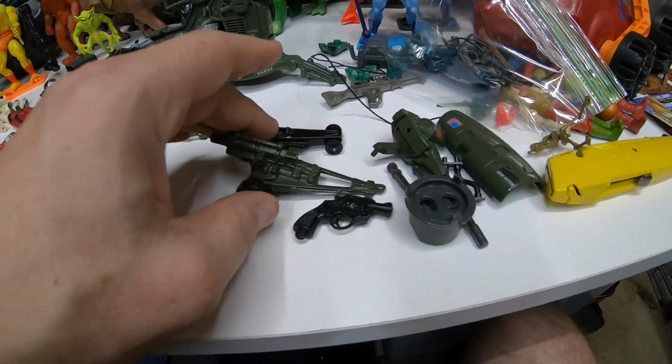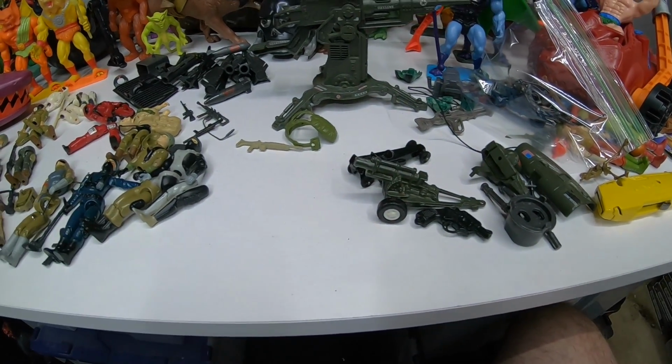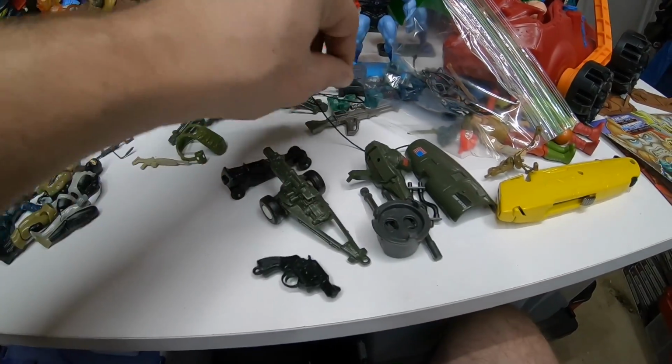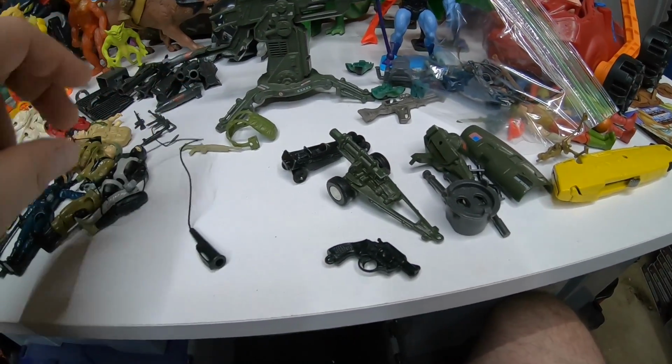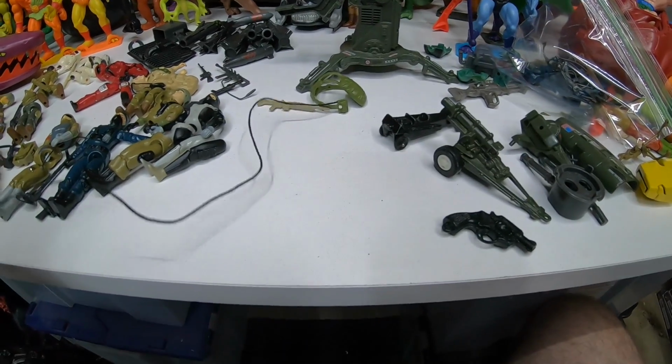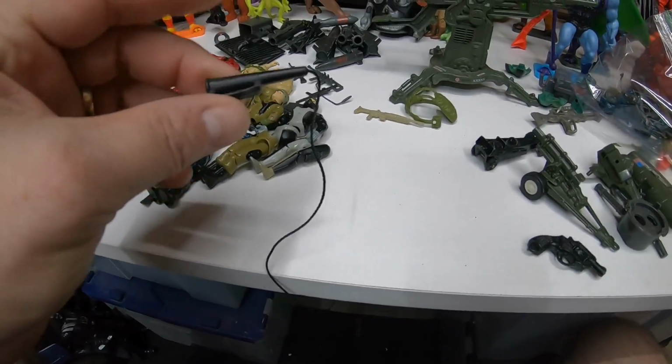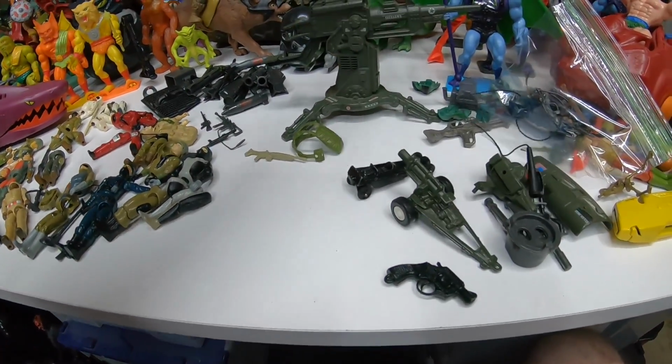We had some other non-G.I. Joe stuff here. There's quite a few little items that are non-G.I. Joe. I'll show you some of the other accessories. Oh man, there was a vintage Beastman whip, and that's the nicest vintage Beastman whip I've ever seen. Look at that string. It's like a flawless string. That's a nice Beastman whip right there. Taiwan.